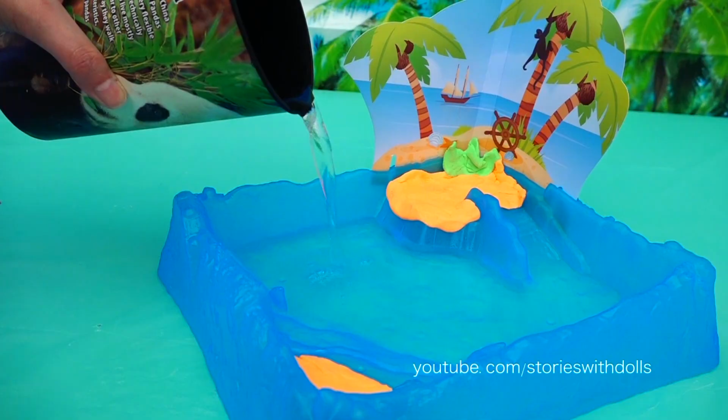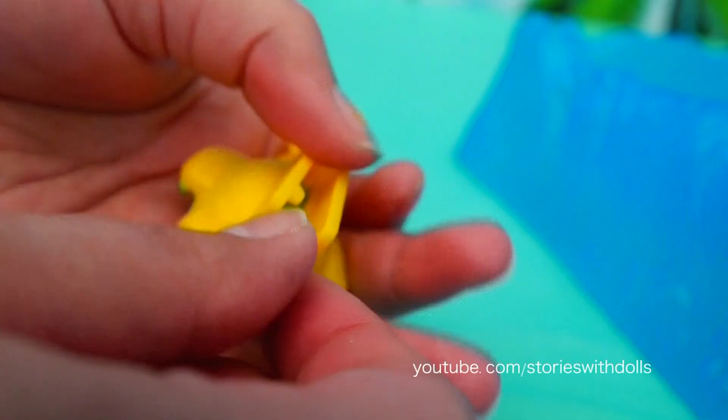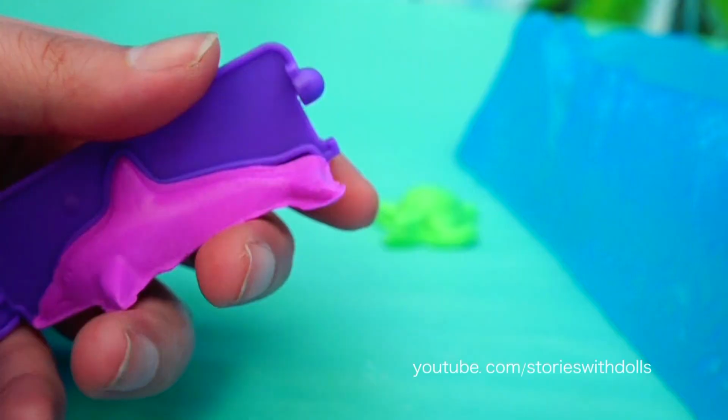Now, we're going to make the little figures. And here we have the first turtle for our Enchanted Island. The dolphin. And here, this cute little raft for Peppa and George to go on a ride.